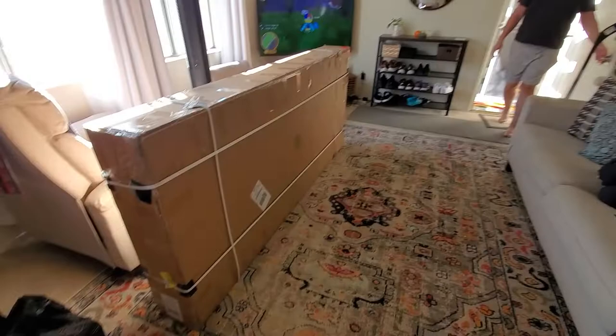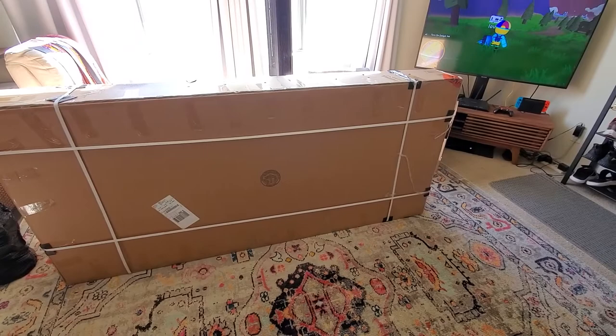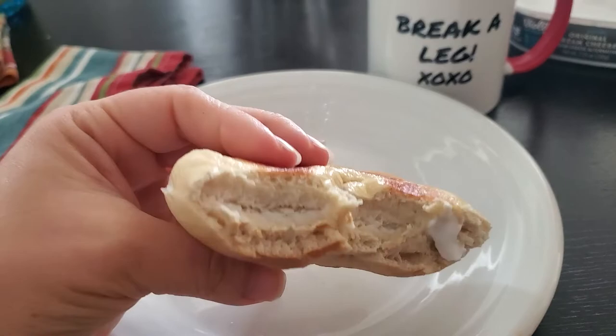Okay, so it's here. What did you buy, man? A bed frame. A rocket ship. A bed frame. It's humongous. Jackhammering outside. They're fixing some kind of pipe, so it's pretty loud.